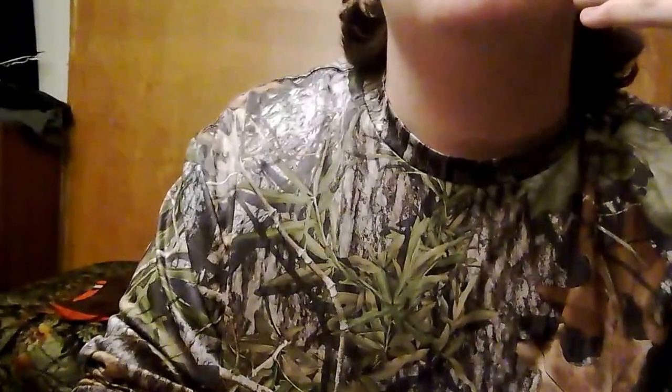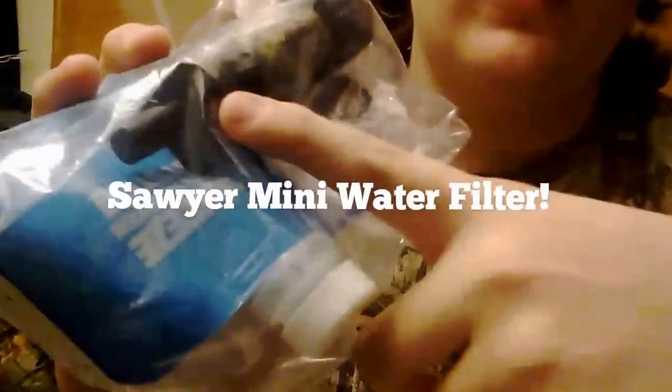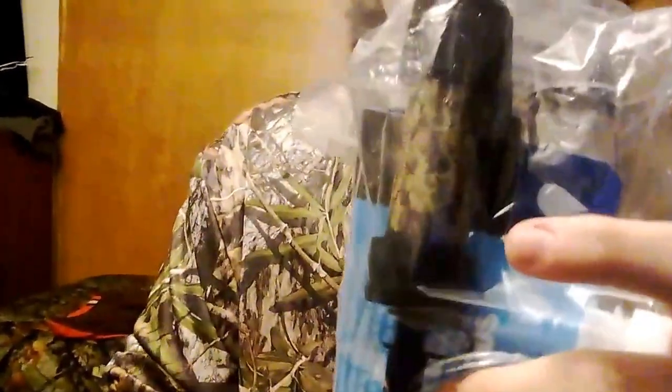Next piece of gear I'm going to show you is something I think is essential in survival. This is something you need to survive, and without this you're pretty much done. And that's a good water filter. This is the Sawyer Mini water filter, and this is a great filter. You get this for about 25 bucks on Amazon. This thing can filter up to 100,000 gallons of water. It's great, cheap, it'll serve you well, and I know it works. Just get a good water filter.